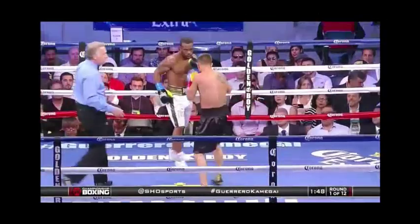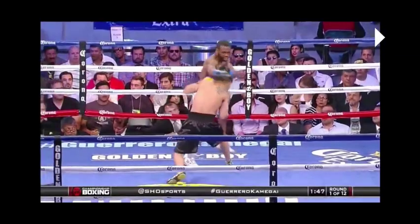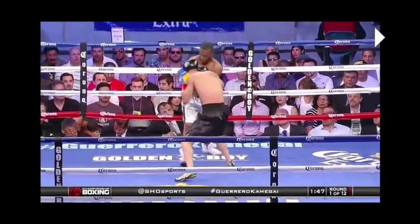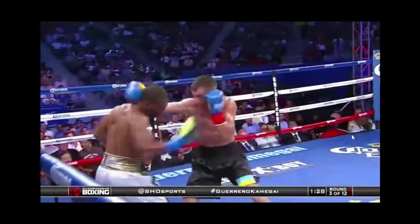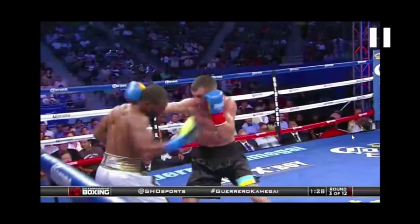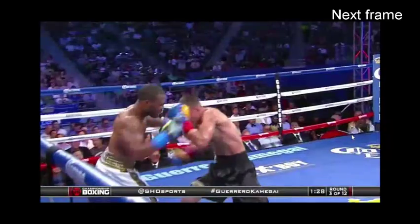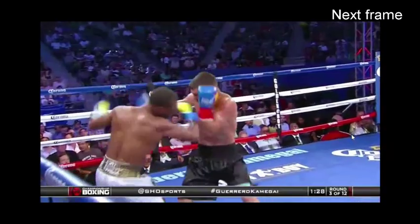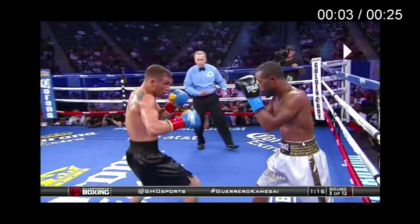Again, here's Lomachenko. He is setting him up for this, but he gets Gary Russell Jr. to throw the jab, and he's able to slip it and catch him with the right hook, because Gary Russell Jr. is throwing only one punch at a time. Here, he slips and tries to catch him with the exact same combination that he threw in round one, or in the previous clip, and he does catch him with it, but because Gary Russell Jr. is throwing in combination, he's able to hit him with that left hand, and then hit him with this left hand right after, and come out ahead in that exchange.